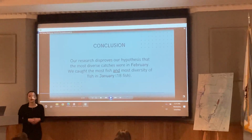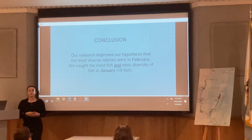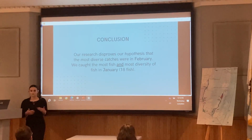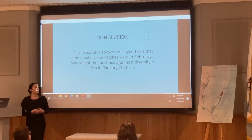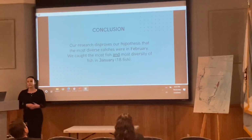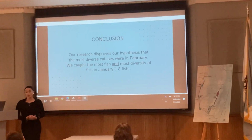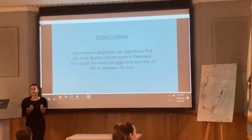In essence, we hypothesized that the best time to fish would have been in February, because even though we don't get a lot of weather changes here in Florida, obviously when it's cold we can feel it. So in February we thought it'd be a little warmer, we'd have better catches. But we found that January was the best time to fish for somebody in the winter who was looking for food and who was just fishing for fun like us.